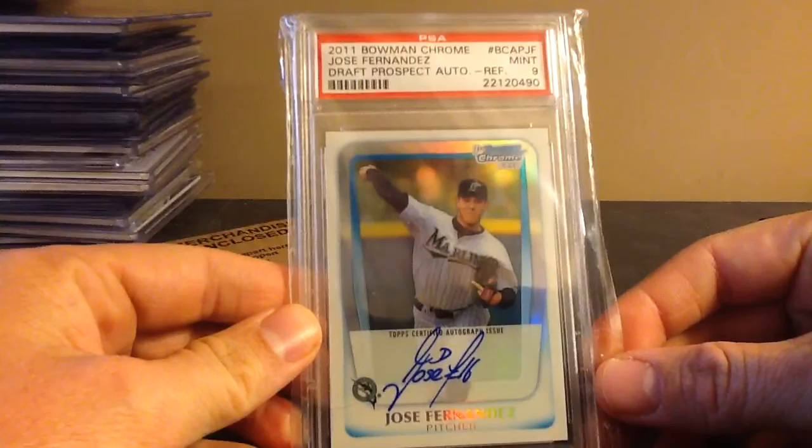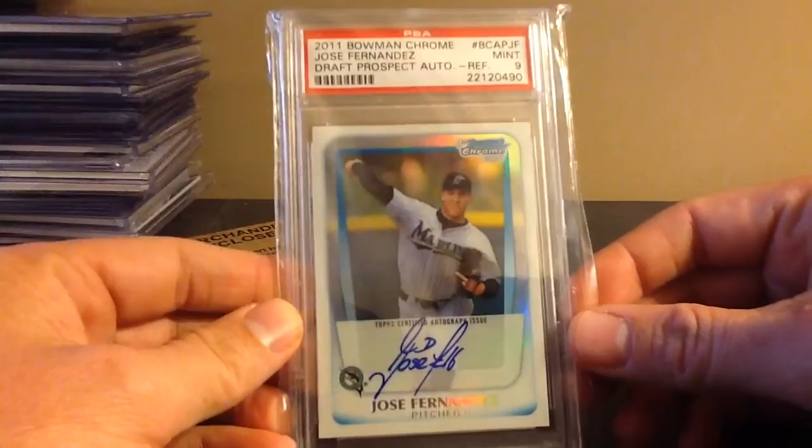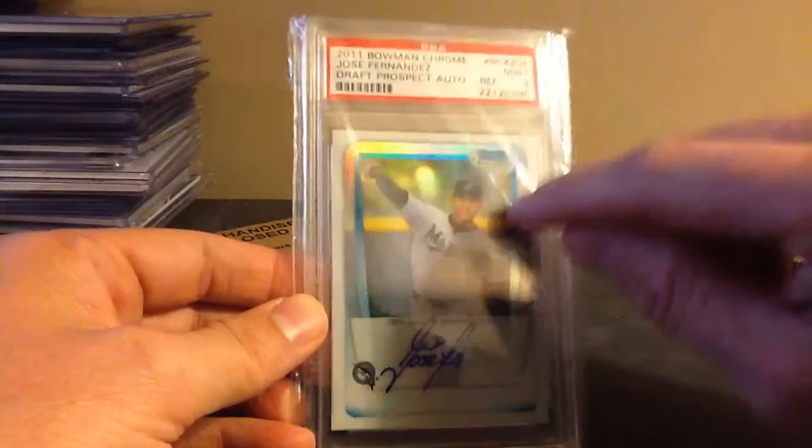For some reason, people don't like Bowman Chrome cards auto slab when they're not at least like a 9.5 Beckett or a 10 PSA. I don't mind getting a PSA 9 of this. Still a nice card. This card can still have a lot of problems, scratches, little dimples in it. So, Jose Fernandez, this is the refractor version numbered to 500. This is a Chrome Draft 2011. So, nice card.